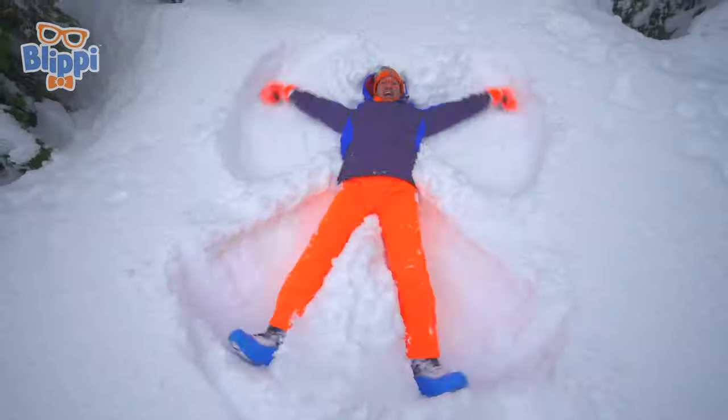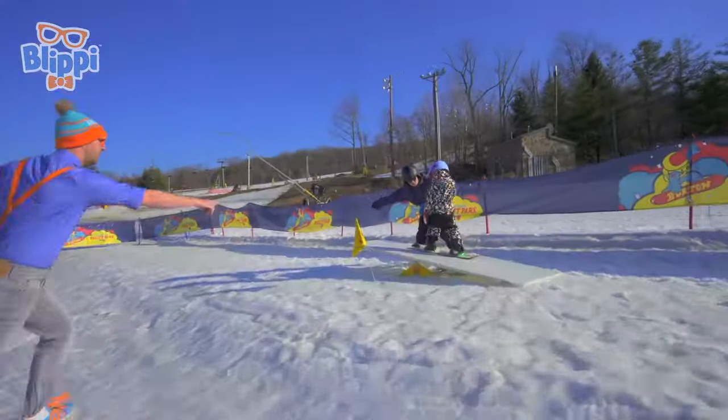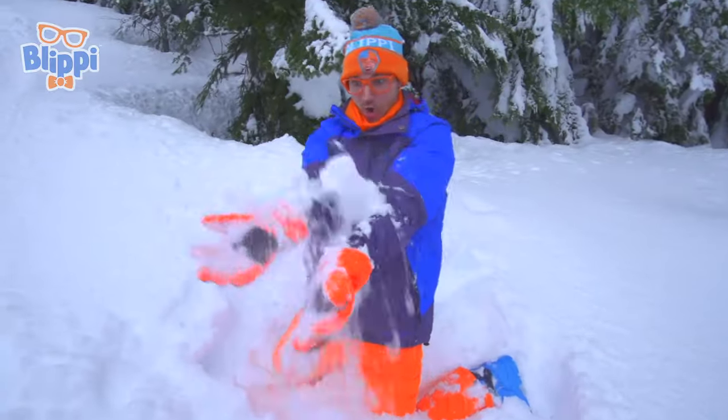Snowballs and snow angels playing in the cold. With family and friends, it's joy to behold. It's a snow.